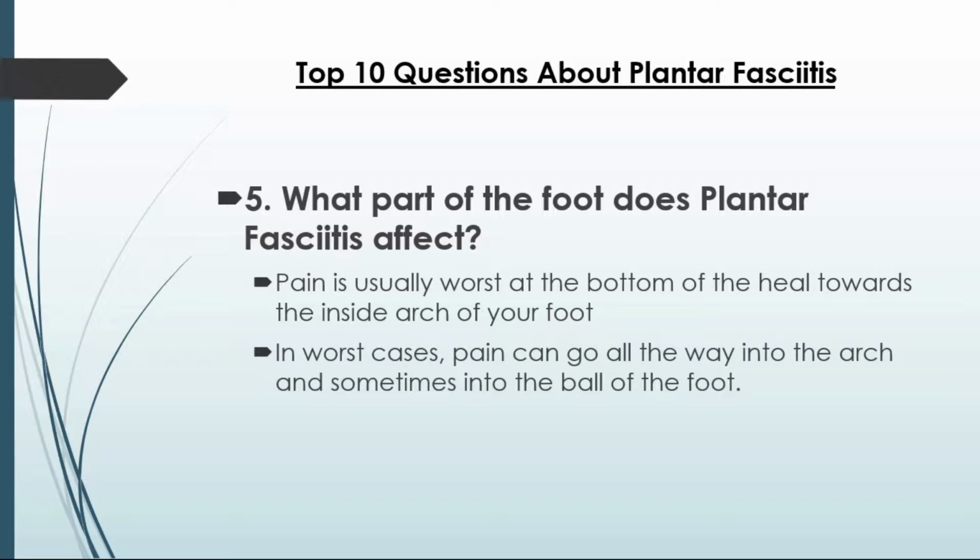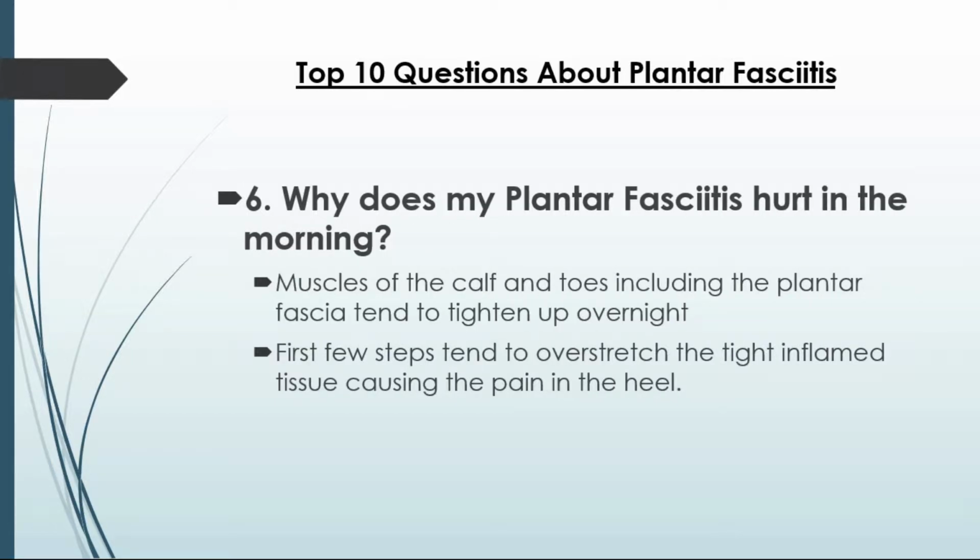Pain usually starts at the bottom of the heel towards the inside of the arch of your foot. But in the worst cases, in really bad cases, that pain can go all the way down the arch of the foot and sometimes into the ball of the foot, because that's where the plantar fascia attaches at the toes. Number six, why does my plantar fasciitis hurt in the morning?